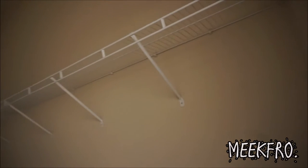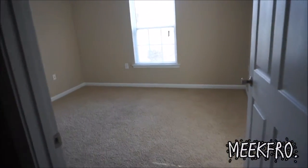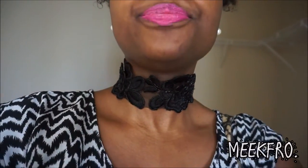It's a big walk-in closet, huge, perfect for a mini studio. And we have a small bedroom. Y'all like my choker? My choker is bomb. It's from Forever 21. I got me some coffee. It's not all that great because I didn't have any creamer.